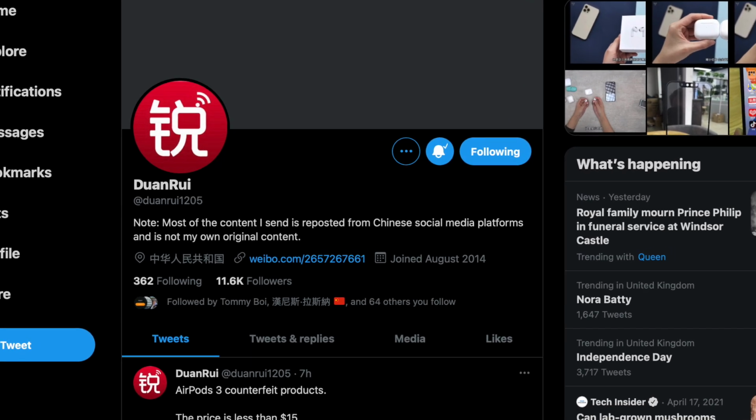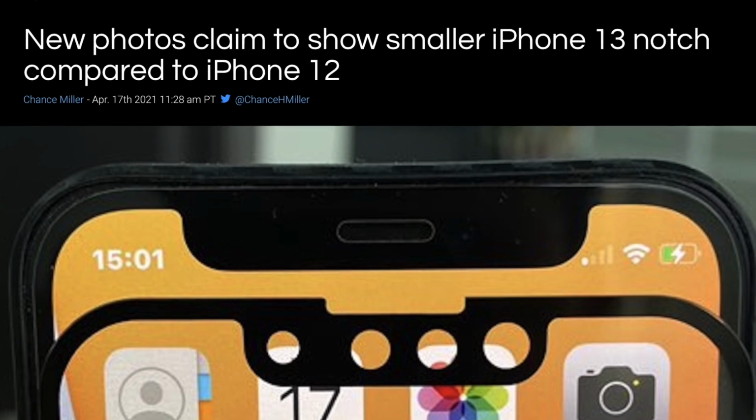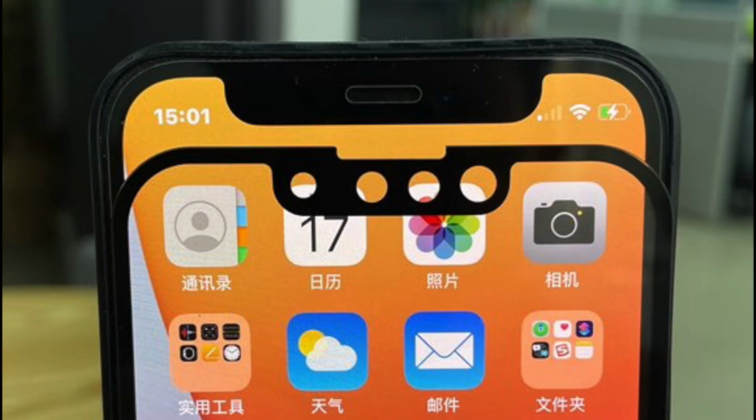And by the way, from Duanri, we just got images comparing the new notch to the current notch on the iPhone 12 mini, and you can see it's around a 30% reduction, which is actually quite a major change.